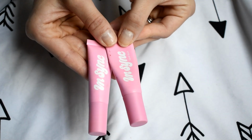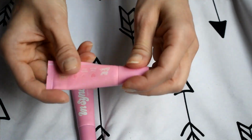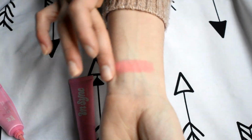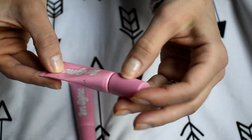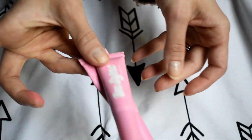I'm going to keep my Instinct liquid blush from Half Caked Beauty. This is an indie brand and I love this formula. This is in the shade Maybe Baby. Just the perfect baby doll pink. So as you can see, I've used up quite a bit of this one. So I am going to keep this one because it's not super old, but I do have a backup ready because I love this formula so much. So I'm going to keep both.